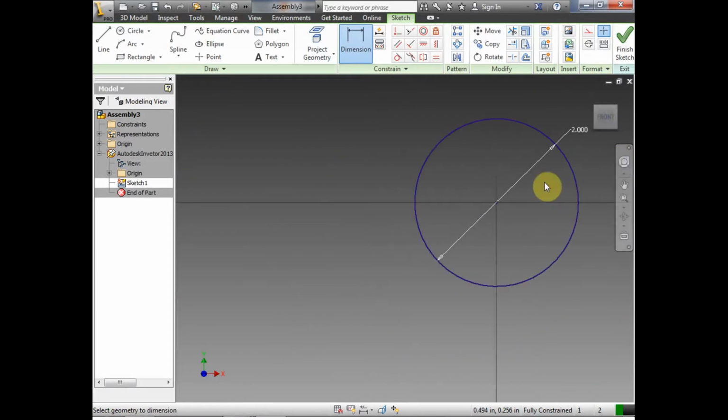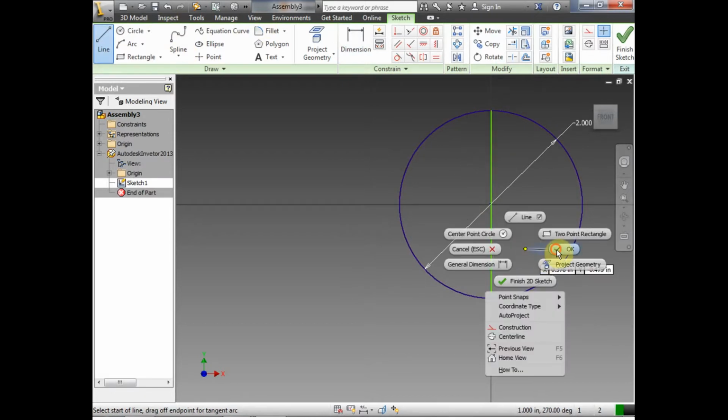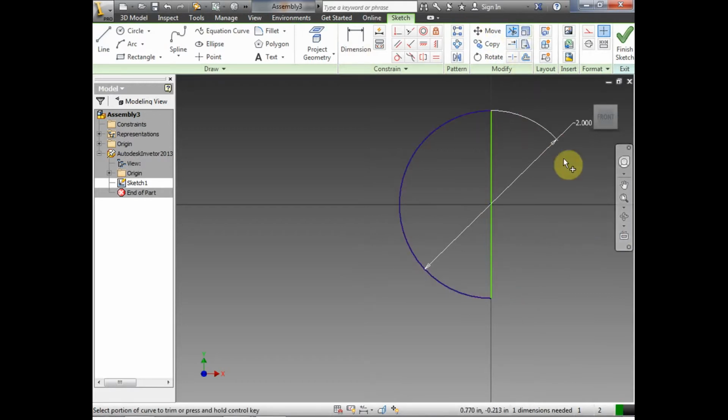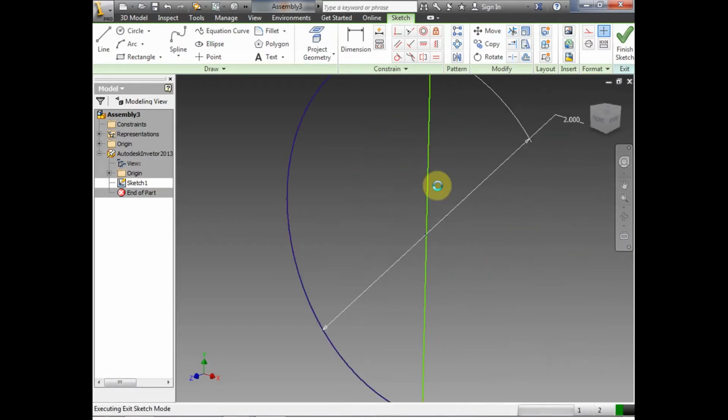Click the green check. We're going to scroll out to zoom. Then we're going to create a line to cut this circle in half. So the line connects down. We're going to right click OK. Now we're going to click trim, and trim off half of the circle there. Notice that the dimension line still goes out, but that's fine. Right click OK, right click Finish 2D Sketch.